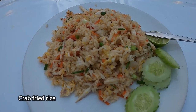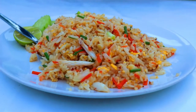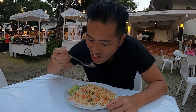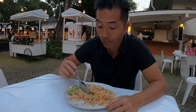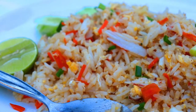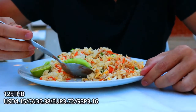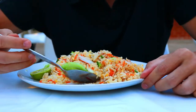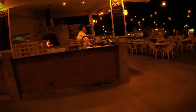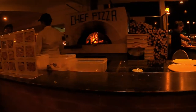So this is our second dish. We're just gonna have some fried rice with crab. As you saw, she cooked it up fresh right in front of us. Oh, this is really, really good. It's 125 baht, but not bad for a second meal. You can also get some pizza here, cooked right in front of you.